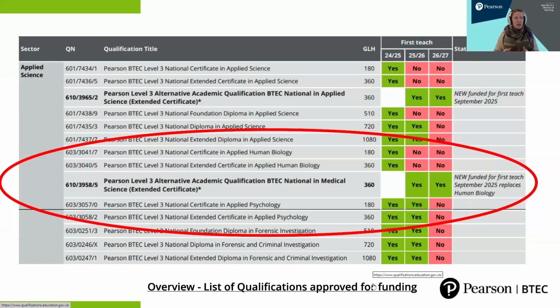Alongside that, one point to note is that the applied psychology originally had a last funding date of 2024-2025. So this would have been the last year for new learners to register on that qualification. That qualification has seen its funding extended by one academic year as a result of the rapid review. So the applied psychology certificate and extended certificate will now be available for new registrations this September. So that is a change to the original timeline that we saw before.